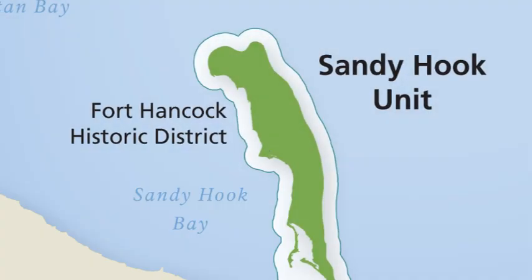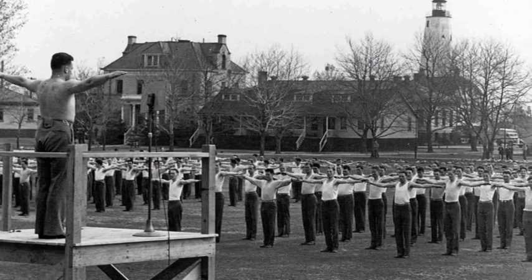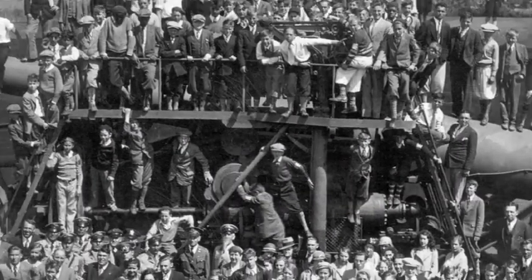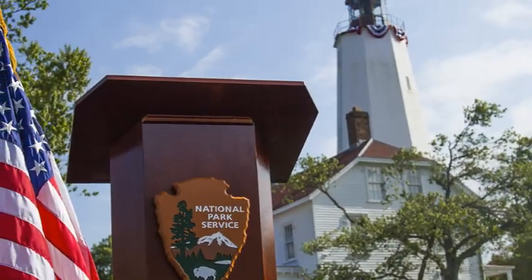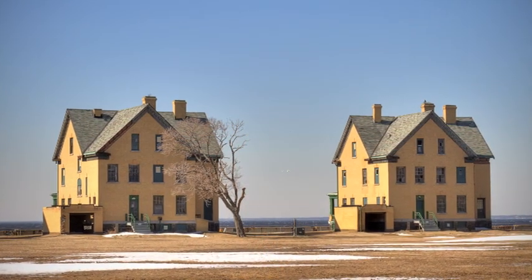Fort Hancock, located on the Sandy Hook Peninsula in Middletown, New Jersey, was once a vibrant Army community protecting New York Harbor. Today, the National Park Service plans to create a new, viable, vibrant community so that these historic buildings can provide a new century of service.